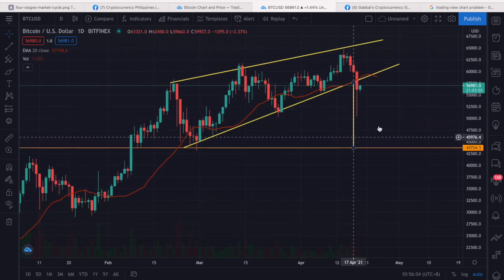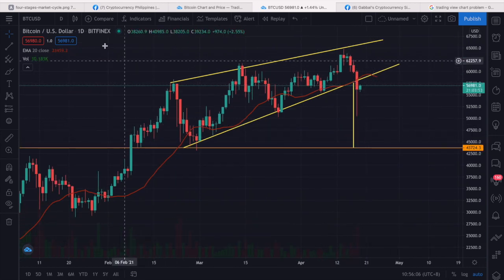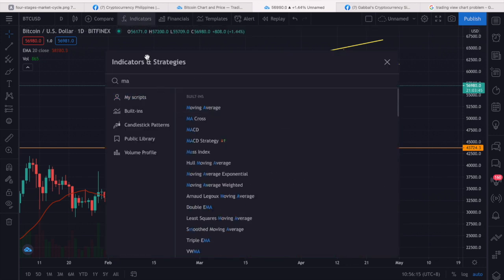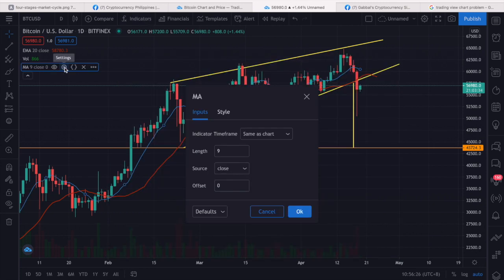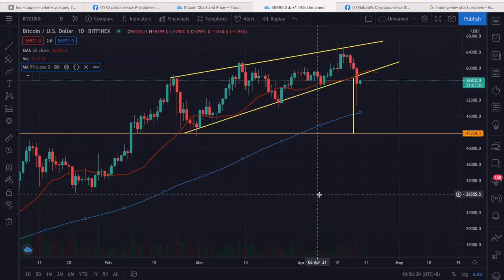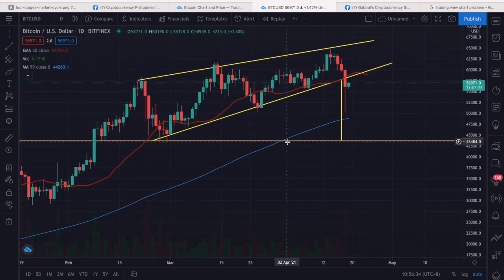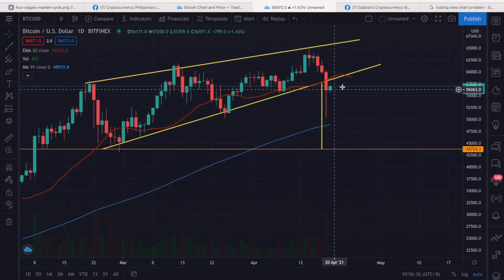coincidentally. And ano pa ba ang magiging support levels natin dito? We actually can use the moving average. Para makuha natin yung moving average, let's search for MA in indicators. Let's go to settings, set the length as 99. It's because historically, this has been a strong support for Bitcoin. So ito yung magiging possible support natin pag bumagsak tayo.